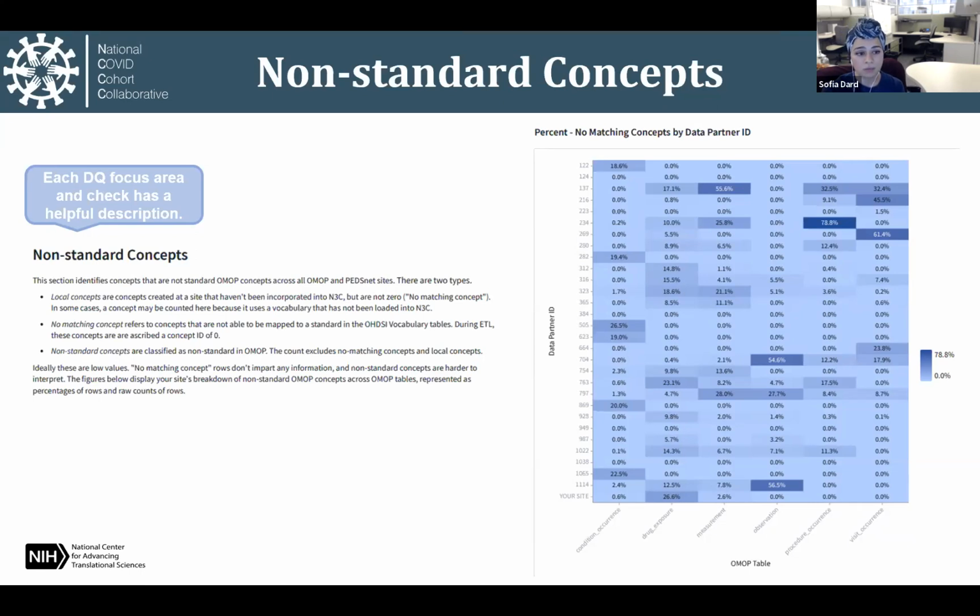From a formatting perspective, I also wanted to point out that each of the visualizations is accompanied by a helpful description, definition, and any links to external resources as necessary. Of course, once you all have had a chance to review the scorecards, and if you think any of the text could be explained further, please let us know.